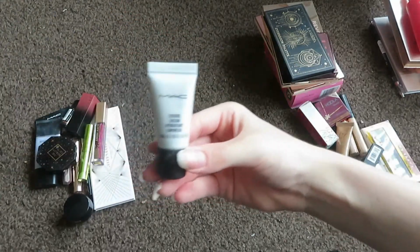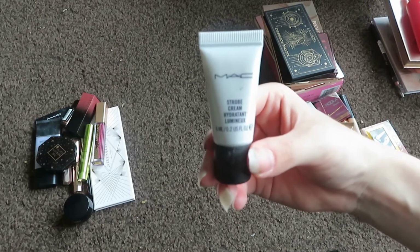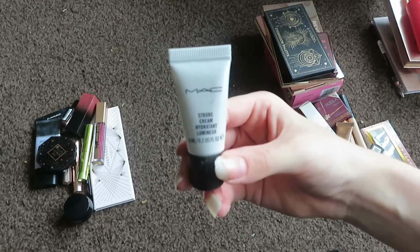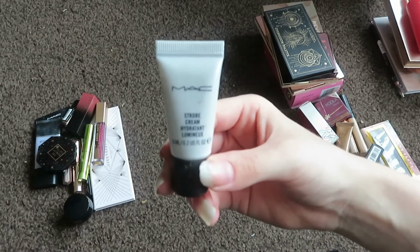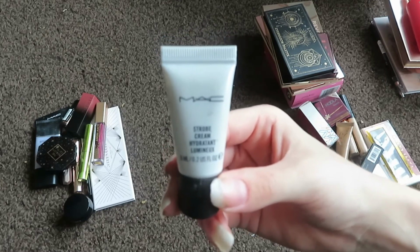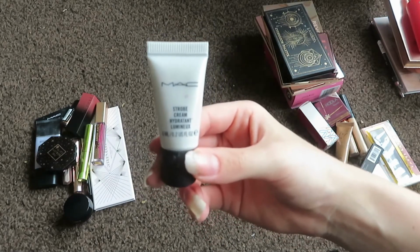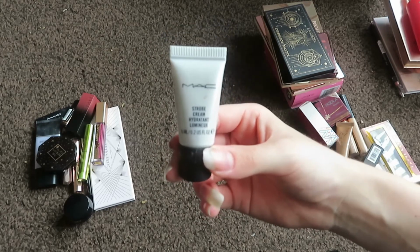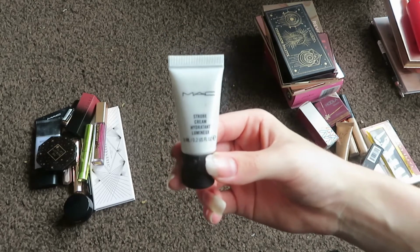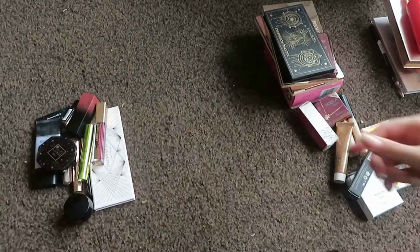Next we have this little mini, sample-sized MAC Strobe Cream Primer. I absolutely love this. It really makes my makeup look kind of, I don't want to say shiny, but I don't know what other word to use. But yeah, it just gives it a nice glow. But I think I've had this for quite a while and I don't really reach for it anymore as I use the Becca primer. So this will be going.